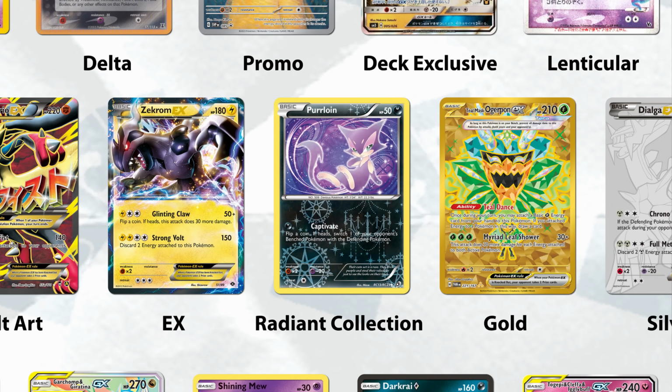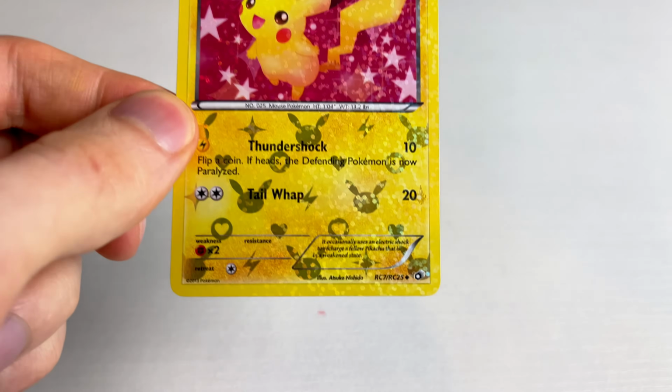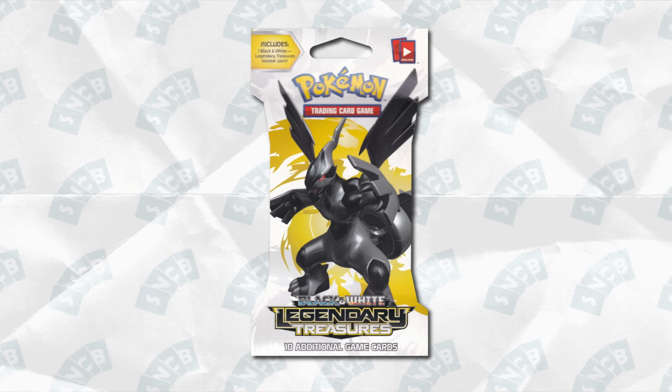The Radiant Collection is a subset of cards featured in the Black and White series and have unique holo patterns and designs. Since it's a subset, they feature their own numbering system. A subset is pretty much a set within a set. The Radiant Collection could be found within Legendary Treasures booster packs.